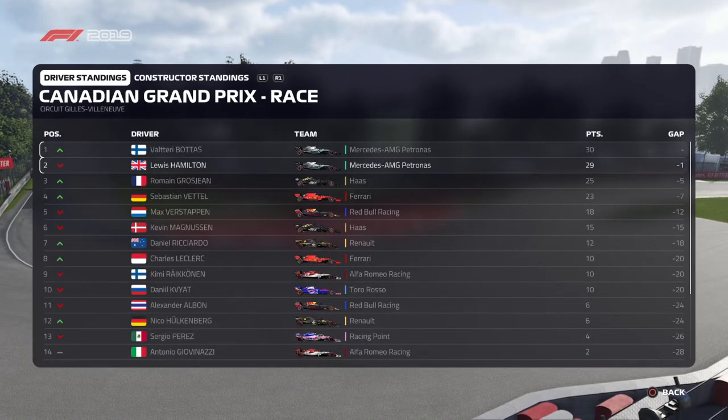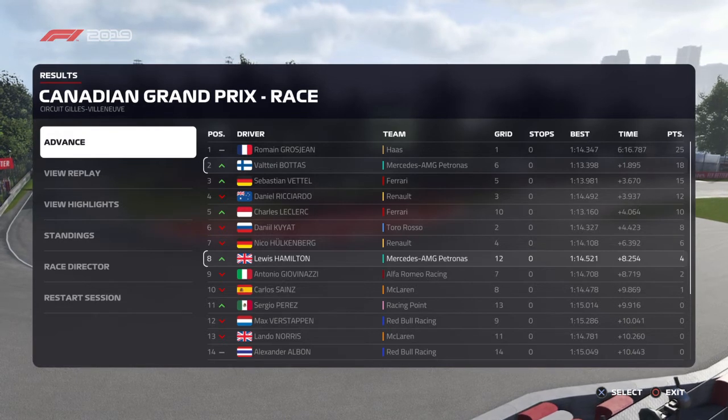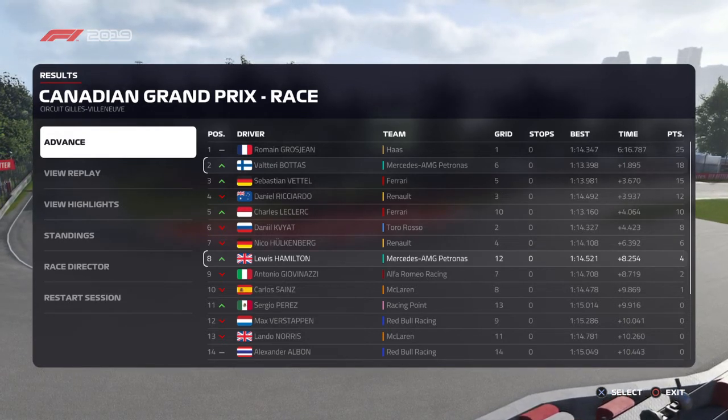It's time to see how things are shaping up in the Constructors' Championship. Mercedes continue to extend their lead. Meanwhile, Ferrari have improved their position. A strong weekend from them as they fight their way towards the top.